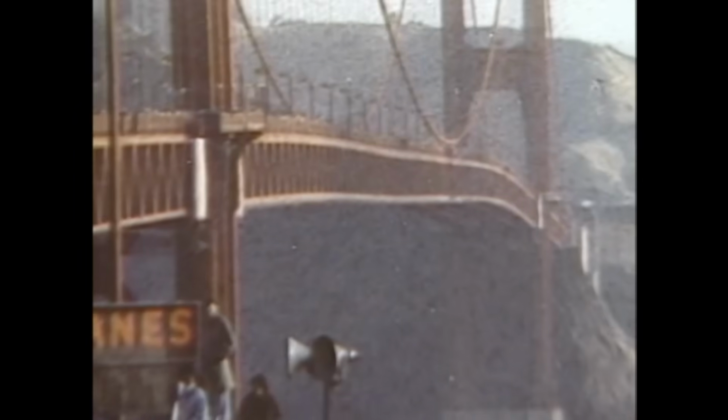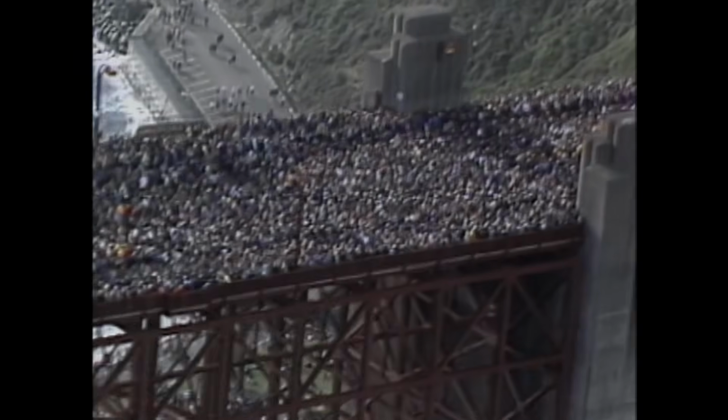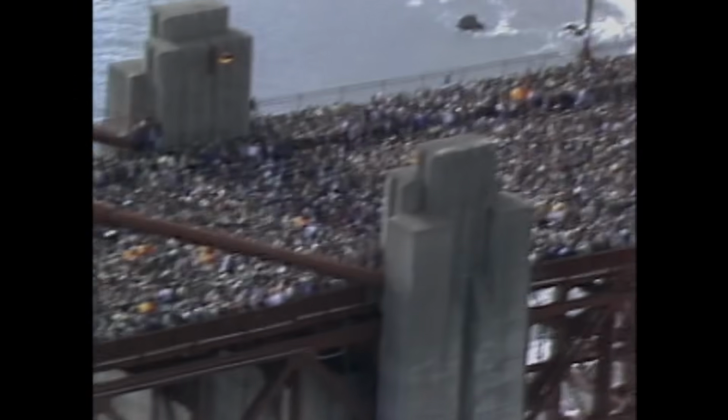The bridge sagged many feet, and it was visible, and some of the suspenders went slack. But it did not overstress the bridge that day, and there was no damage. The bridge withstood the tremendous weight of the celebrating throng. This convinced experts that it was likely to stand firm through most natural or unnatural calamities.